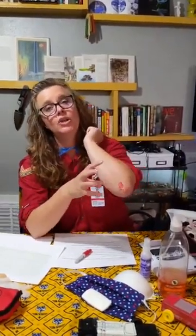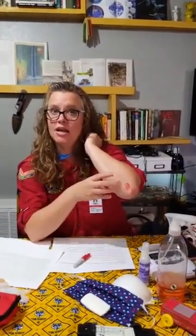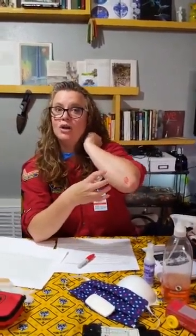So when you clean it properly with soap, water, alcohol, hydrogen peroxide, those kinds of things, that will make it so that your white blood cells can come in and do their job and heal you. Now, if you didn't clean it properly, they have to first go in there and battle the germs and then heal you. So that's going to take longer.